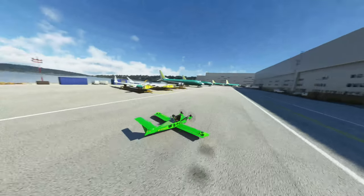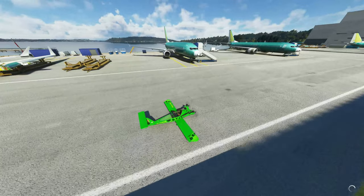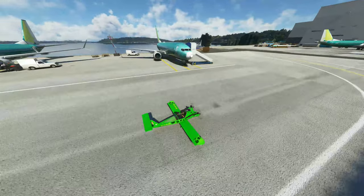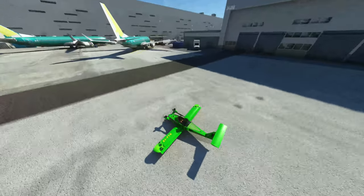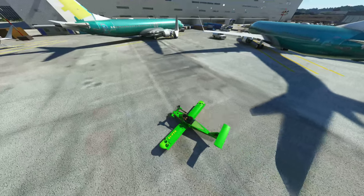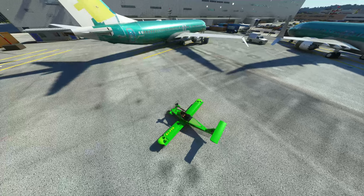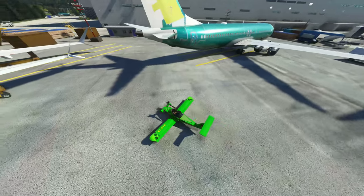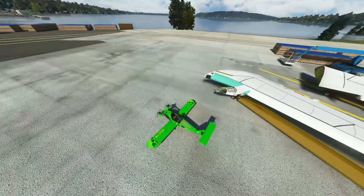Look at his wings here. Nice. Ground, taxi Bravo, North Pole. Good morning, Mandarin 260, taxi via Golf. Hold short, no way I can get through here. Taxi via Golf, shortcut Echo 2, Mandarin 260. I don't think so. Right on Sierra. Whoa.